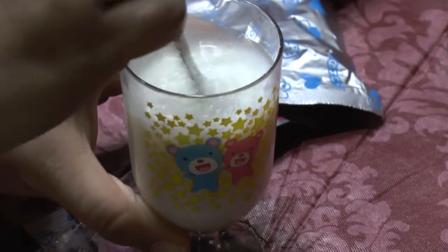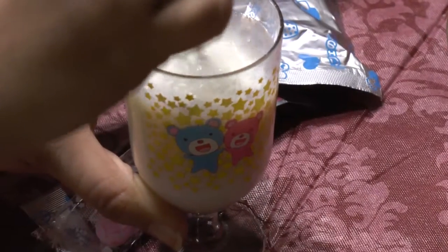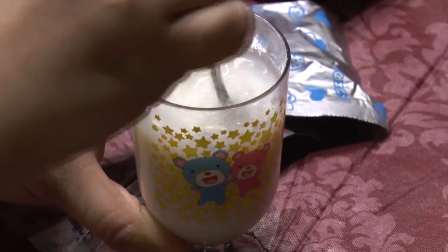So as you can see, there's a... Stir with your other hand, please. There we go. As you can see, there's stuff going on there. So you've got to stir until what? Until it dissolves. Because this is probably going to make it thick.